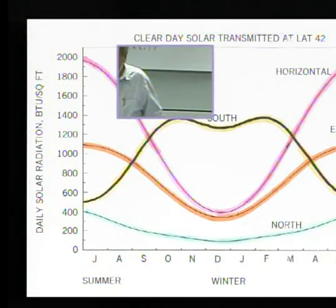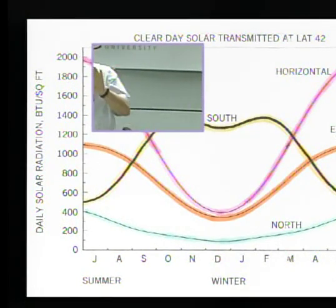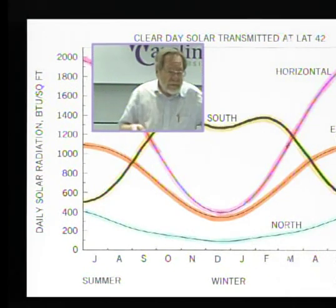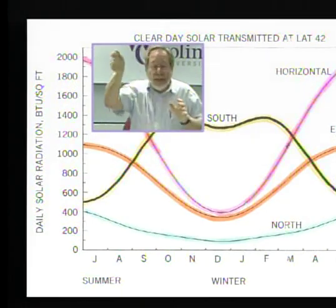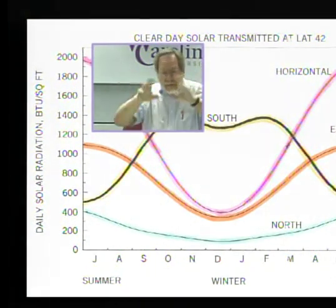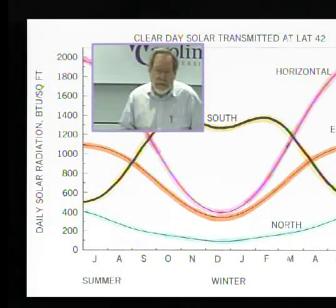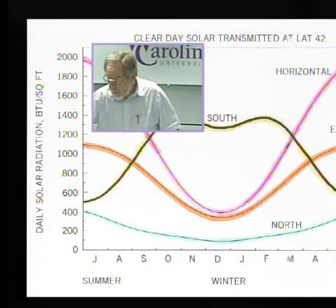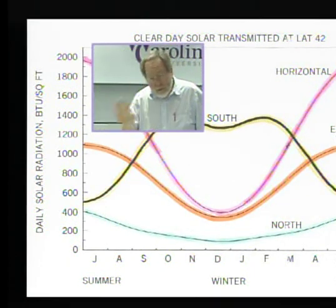Here's physics. Scientists have measured the amount of solar radiation coming in through the glazing on a typical sunny day, in different climates, different elevations, different parts of the world, and they plot that. And when you sum that all up, this is what you get. This is typical, this is for 42 degrees. You're here at what, 36 or something like that? 35. Okay. The logic, 35, thank you. The logic is the same, the curves would be slightly different, but the conclusions are the same.